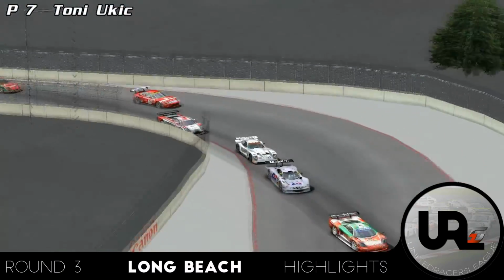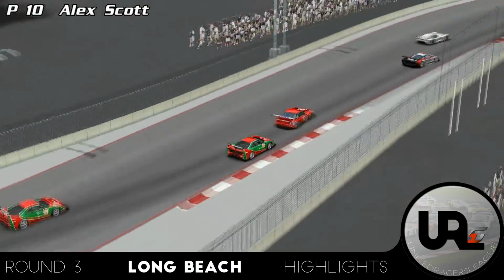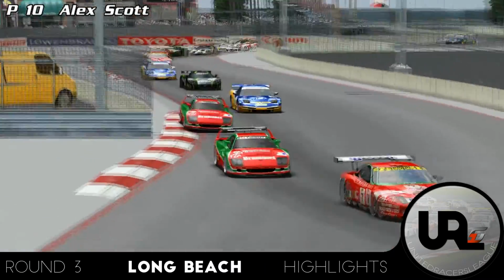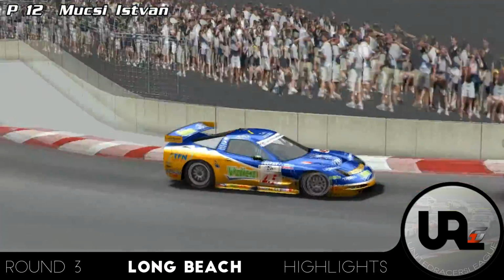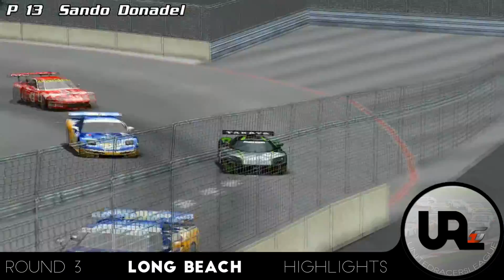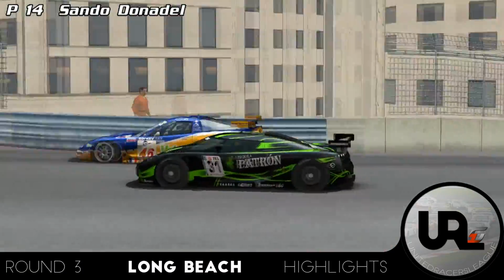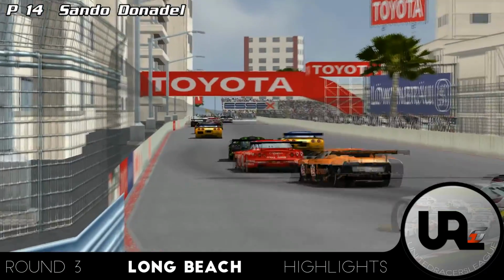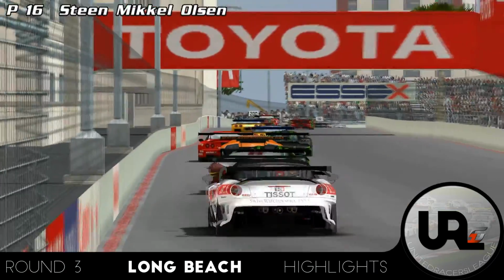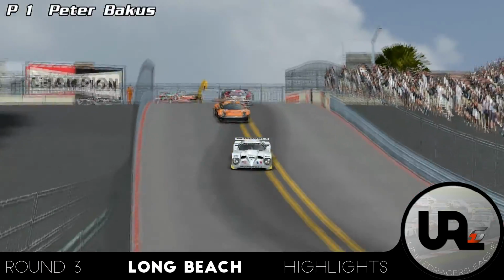So here the twisty bit. This is the 1979 layout, so a bit different than what you're used to seeing. Muxi Istvan behind Miguel Santiago Carao in the Ferrari F40. Near Sando Donadel, getting probably passed by Alex Lausch. Yes, he is. Just a tiny mistake, and that costs you a position.